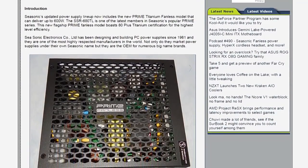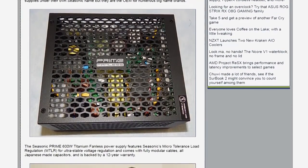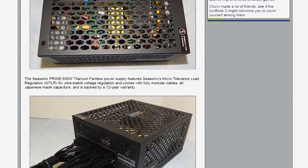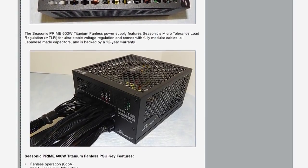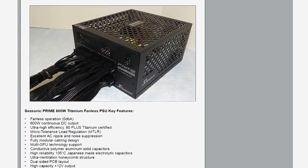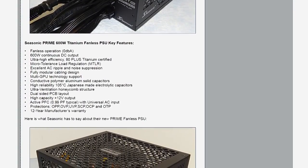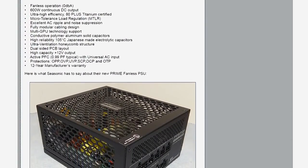There's not a lot of them out there, but this one's rated 80 plus titanium, with 0 dBA fanless operation. It's incredibly efficient. Lee did his usual incredible array of testing: outstanding voltage regulation, low AC ripple, a single 12-volt output that can deliver up to 50 amps or 600 watts, which is epic. 4 PCI Express connectors, 2 4+4 pin / 8-pin ATX CPS connectors, a 12-year warranty.